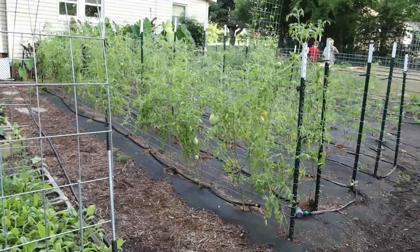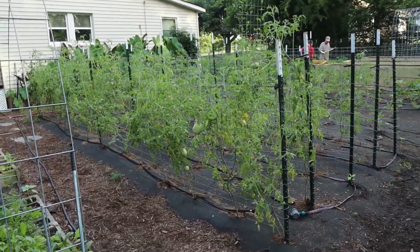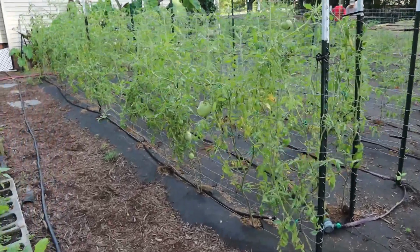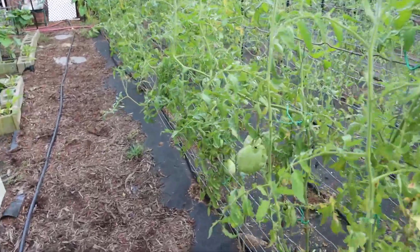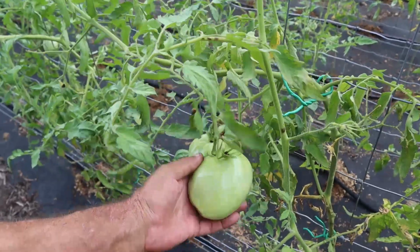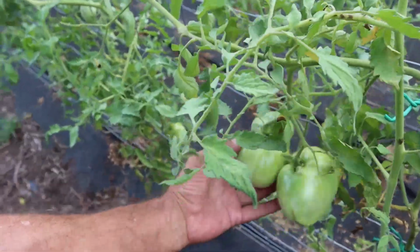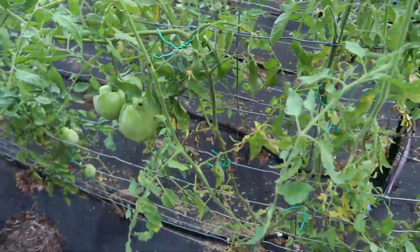This is all my tomatoes here. They're starting to put out, all the ones on the outside, they're starting to come on. This pink ox heart right here, the seeds were sent to me by VW Family Farms. And they're really good tomatoes, these ox hearts are. So, like I said, they're coming on.